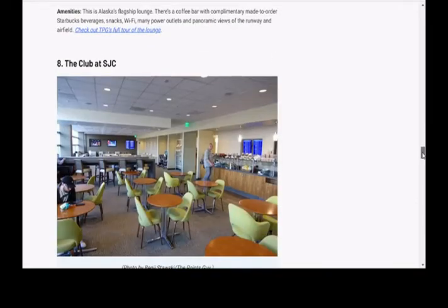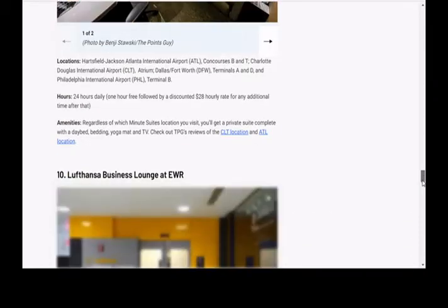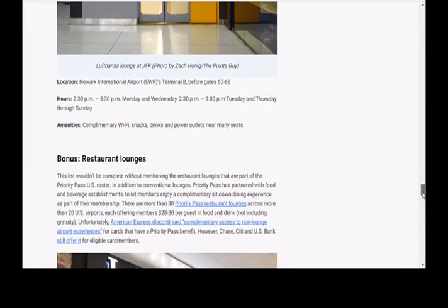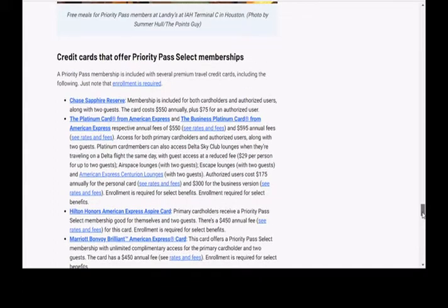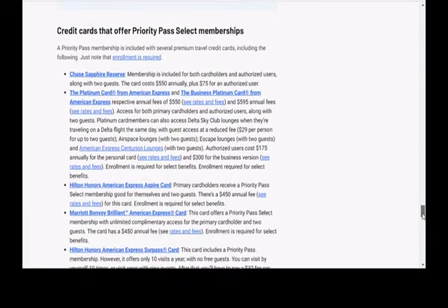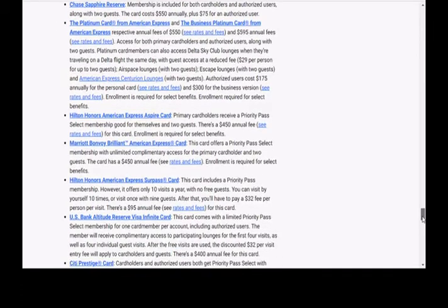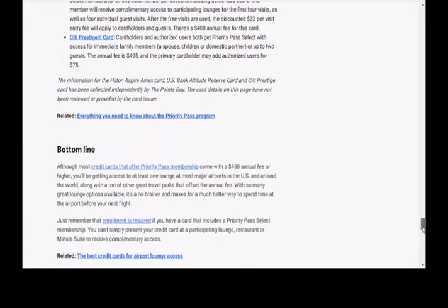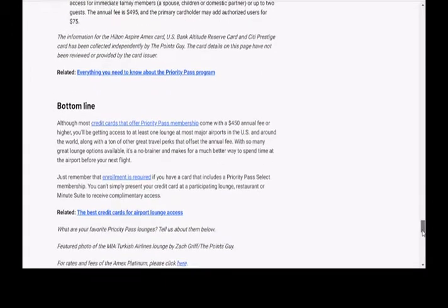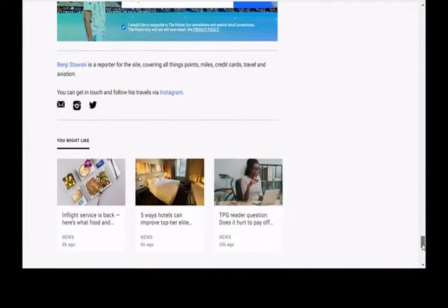There are several membership options available, ranging from $99 to $429 per year. However, there's a workaround to avoid paying any fees altogether. Many credit cards offer complimentary Priority Pass membership as a benefit. While many lounges have reopened their doors following the pandemic, the experience has changed a bit. For instance, buffets have been replaced with pre-plated and individually wrapped items. However, the key benefits and amenities remain, such as free snacks, drinks, and more comfortable seating than in the terminal.